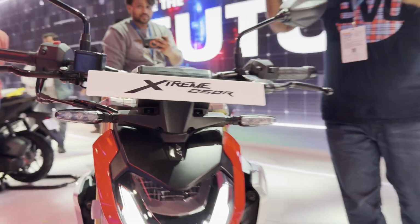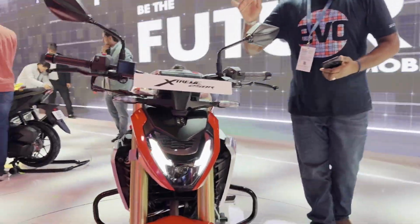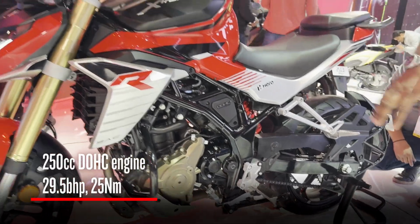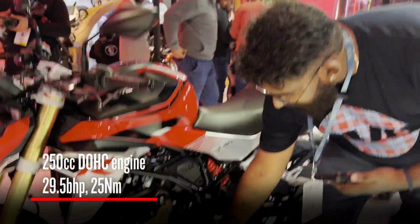And then we have the Xtreme 250R showcased at last year's EICMA show. Now this debuts an all-new 250cc engine. This is liquid cooled with dual overhead camshafts. In terms of power, it's good for around 29 bhp and 25 Newton meters of torque. It's mated to a 6-speed gearbox and a slip and assist clutch.